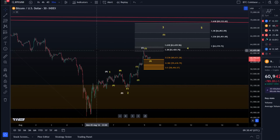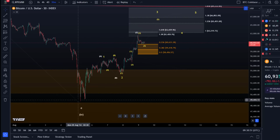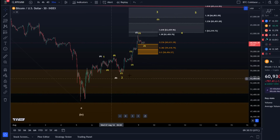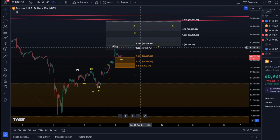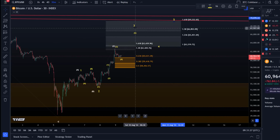And what a day it was yesterday. We've seen a rally from the 5th of August low, so from the Monday low, a substantial rally. We saw the rally here as a 1-2 setup. I explained all of that yesterday already in the videos. And then we were watching for a third wave rally.